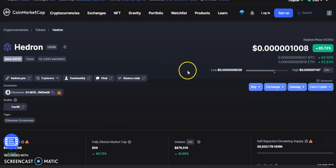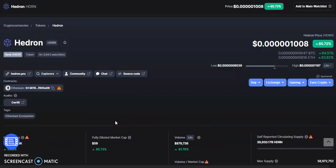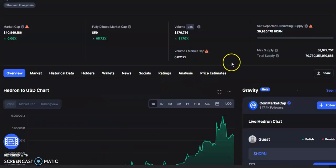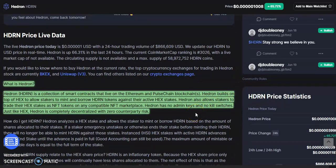Okay, so we're going to go ahead and look at the charts. First, we're going to look at these stats, 81% up in the volume, and the overall daily is 65.72, just to be exact. And we're erasing that zero. I'm going to give you a little update of what Hedron is about, because I never heard of it before and I just want to make sure we know what's going on. Obviously you guys know that I always say volume is king, and that's what I'm jumping on, but let's know a little bit about it.